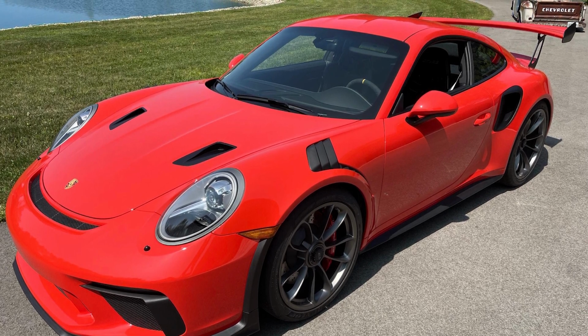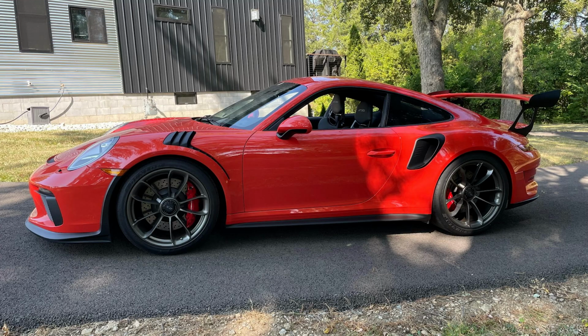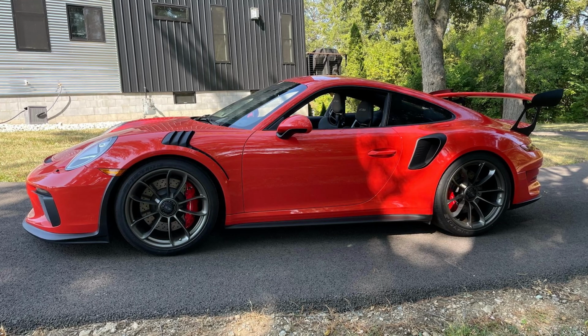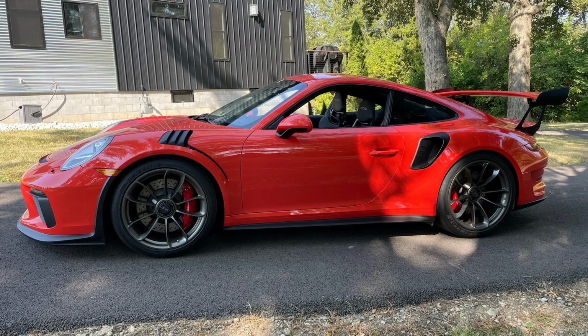It had all the carbon fiber stuff you'd want, sport buckets, which I know are hard to get in and out of, but they are really cool seats. In my opinion, it's just a really nice GT3 RS, and I'm excited to see. When we started Cars and Bids, I dreamt of seeing these on the site, and now we do with some frequency. And it's so cool. I'm so thrilled that we're at that point.